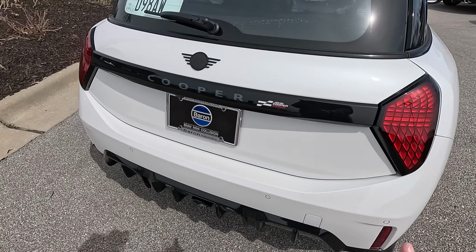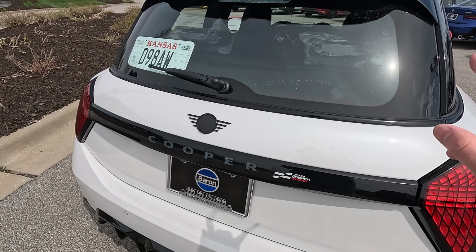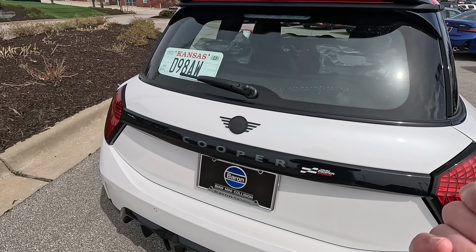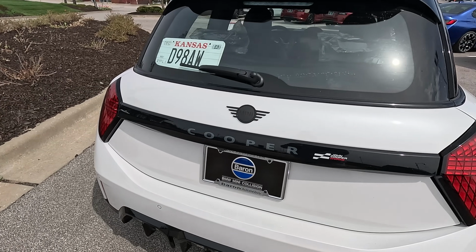And yes, it is now a Mini Cooper John Cooper Works. They've gone to a different naming system. So the hardtop, the convertible, and the four-door hardtop are now called the Cooper, whereas the Countryman is just called the Countryman. So, different naming system. Some people might find that a little hard to get used to, but it works.